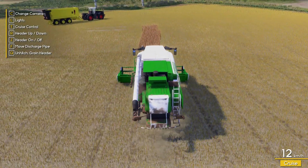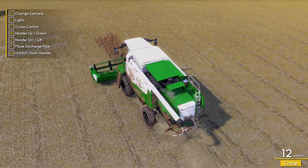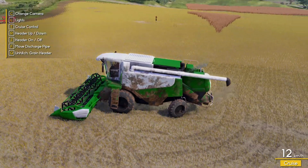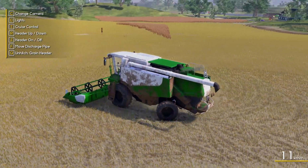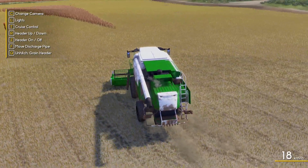70% fuel. Like, yeah, I may need to bring the combine back at some point and wash it. There's no rainy days in sight. Well, there is one in maybe 6 days. But it might be just as easy to bring the combine back and wash it at the garage.